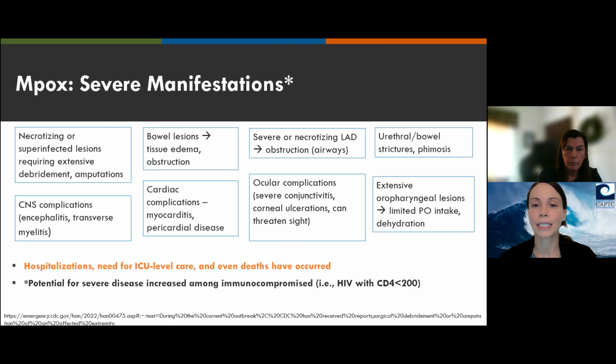And the boxes on this slide are just meant to show you some of those severe manifestations. I won't go through all of them, but just to point out a few. Some patients get really severe necrotizing lesions. They can get superinfected. Patients have needed amputations and extensive debridements. Other patients have had encephalitis or central nervous system complications or spinal cord problems. Ocular complications or problems with the eye have also occurred related to mpox, and it actually can be something that would threaten a patient's sight.